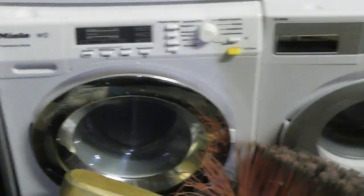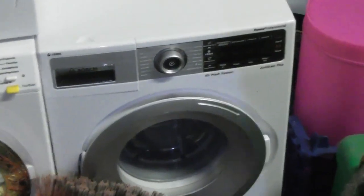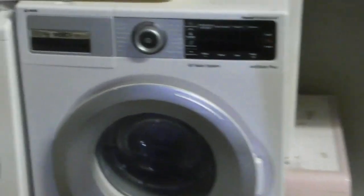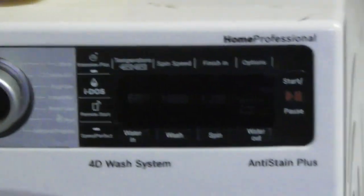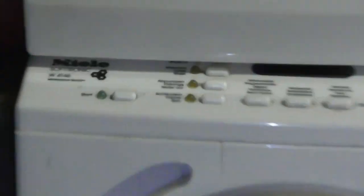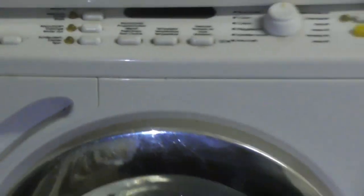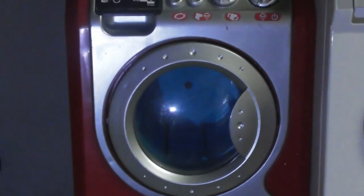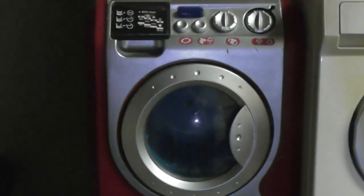Just here you've got the Miele Centre Plus dishwasher, the Miele toy oven, the Miele power washing toy, and they've also got a Bosch toy washing machine, a 4D wash system, anti-stain plus, home professional, and there's another Bosch on top as well, the same 4D wash system, anti-stain plus, home professional. So those two are pretty much the same. Next to it you've got the Miele Softronic W4146, then the Sanusi toy wash machine, and here the Charlotte Fairley red toy machine.